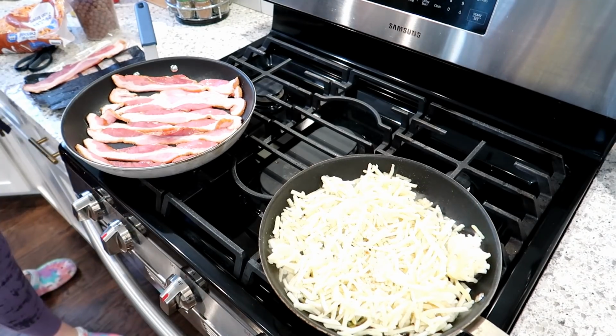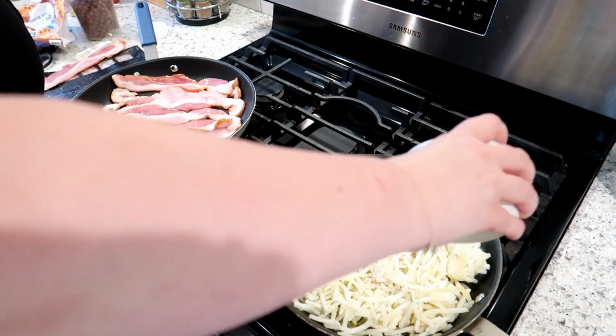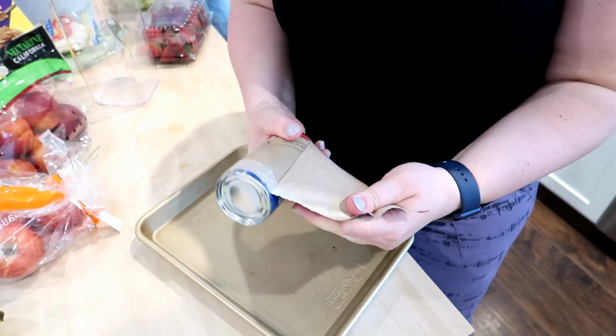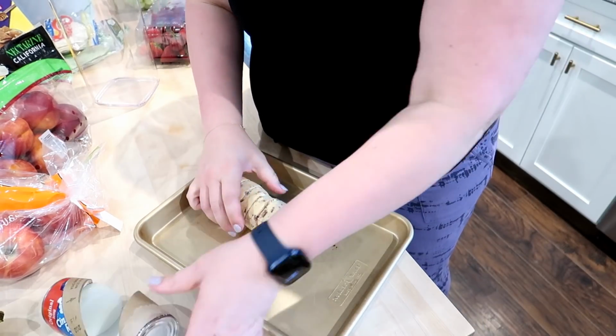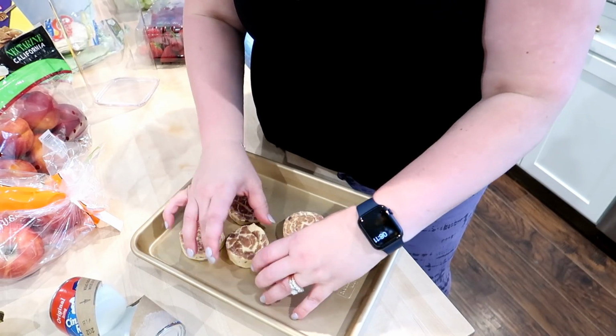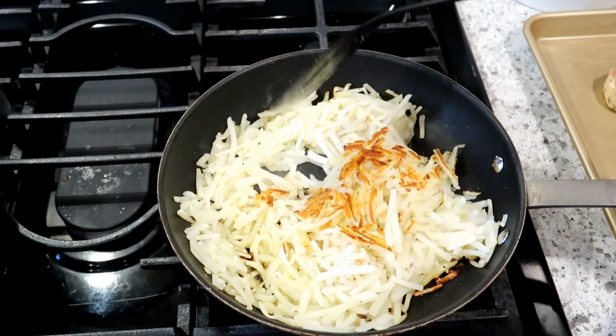So I put some hash browns in my pan. I have some butter and a little bit of oil in there. I like using a combination of that so the oil doesn't burn. I seasoned those. And next I'm going to cook some cinnamon rolls. I bought this little can at the grocery store. It just has 5 in it, which is the perfect amount for the kids to eat on the weekend. I don't usually eat them, and neither does Adam.